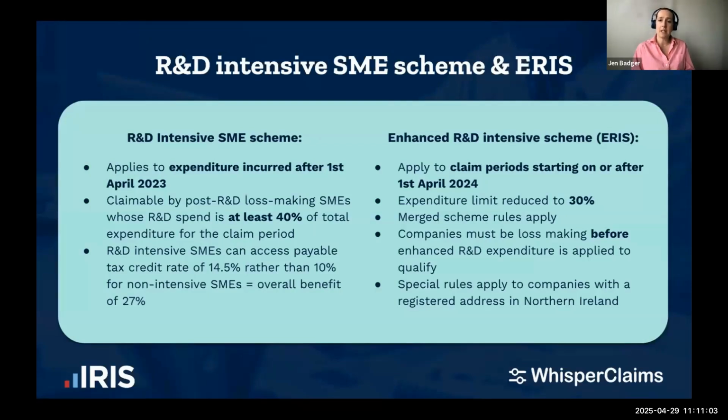The major difference between this and the R&D intensive scheme is that the company must be loss-making before any enhanced R&D expenditure is applied. That does cut down on the number of companies that would actually qualify for this. And there are special rules, which I will get onto on the next slide, for companies with a registered address in Northern Ireland. What this can do is mean that companies that are doing a lot of R&D can make bigger claims. They can get a better benefit.